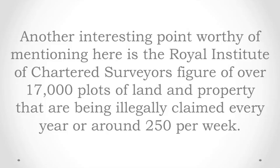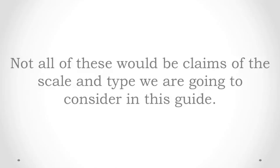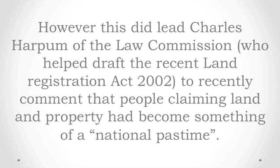Another interesting point worthy of mentioning here is the Royal Institute of Chartered Surveyors' figure of over 17,000 plots of land and property that are being illegally claimed every year, or around 250 per week. Not all of these would be claims of the scale and type we are going to consider in this guide. However, this did lead Charles Harpham of the Law Commission, who helped draft the recent Land Registration Act of 2002, to recently comment that people claiming land and property had become something of a national pastime.